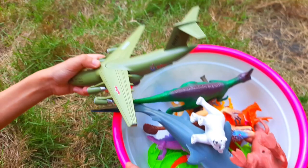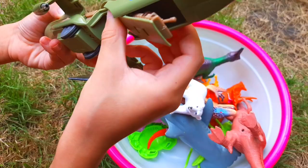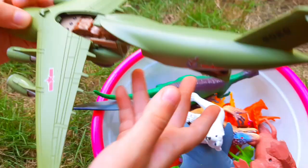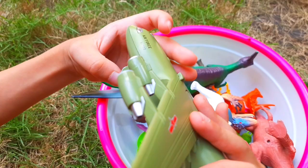Okay, first, I don't think this can open. Wow guys, I think this can open the cargo door. And it's a vehicle, and a tank is coming out. Oh, and next I'll show you a second music in here. You see this? Okay, let's go.